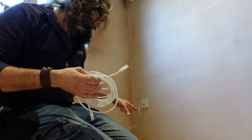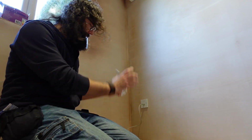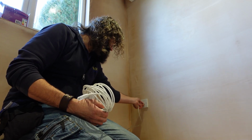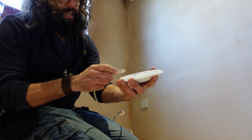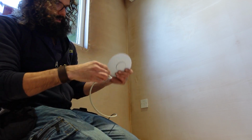Right, just been to the van. I didn't have another short cable on, so I've got 5 metre one. And instead of bringing an extension lead back to here, I'm actually going to do it the other way around. So we're going to have the cable from the wall. I'm going to take that one out. I'm going to use that one to go into here. Get it in.